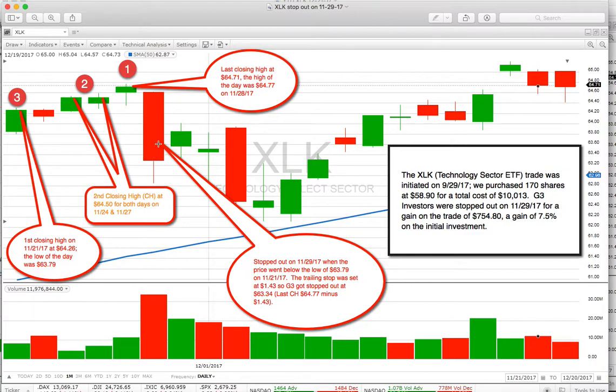And so I make sure that the stop was set. I adjust the stop as I go along to make sure that the low of this day right here of 63.79, when it goes below that, it triggers me to look and say, gee, or if I don't have time and I've just set a stop, which is what I did in this case, I had a $1 stop loss right here. The trailing stop was set at $1.43.